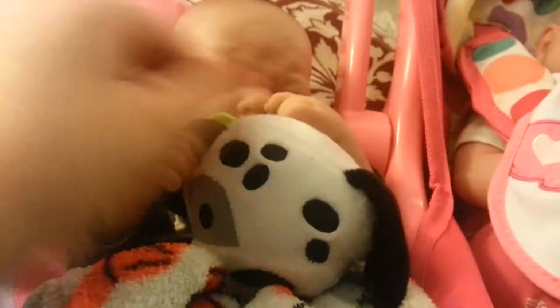Take that out. You don't need that. You need that. I'm actually gonna put her bib on first. We'll be right back. Okay, so all I did was put Noelle in the car seat and put her bib on. So, set her up more. And then put Nolan right here. Her passy. There. Nolan's passy right there.